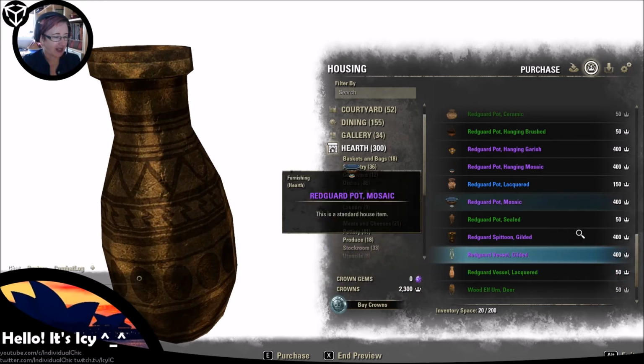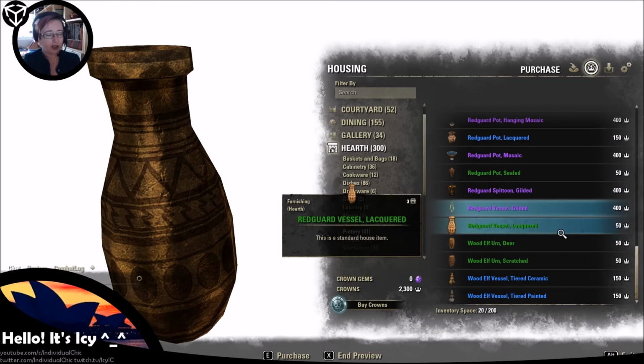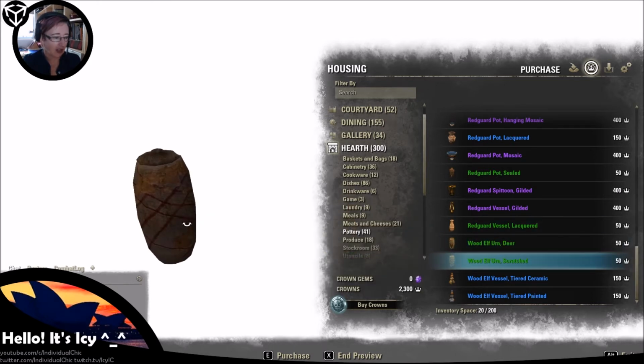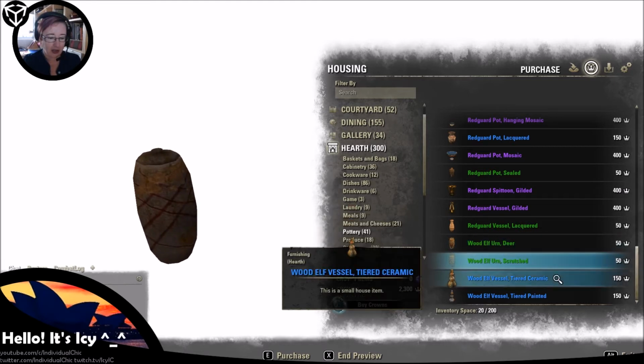Anyway, okay, so that's the same as that one, just gilded. And honestly, I think that's probably over the top. I mean, it's shoulder height. Shoulder height golden vase. Might work in some houses, but too much for me. Okay, so these are the wood elf ones. As you can see, it's beautiful. Look at that. It's really very stunning. So it's the deer. The scratched one I have the pattern for in the live game. I need to get hold of the deer one.